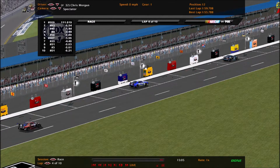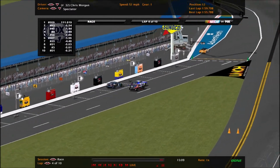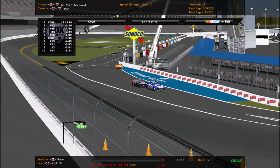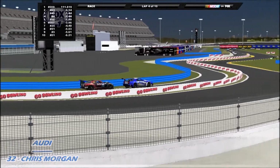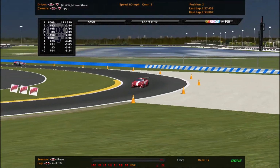And more contact between Kevin Gurskin and, I believe that was Zorgan and others. Chris Morgan. Oh man, Chris Morgan. Heavy contact to Brishak right there. Or Brishasek, I believe is how you say it. I know I'm going to butcher these names. A lot of different names, but he's seeing trouble on pit road.